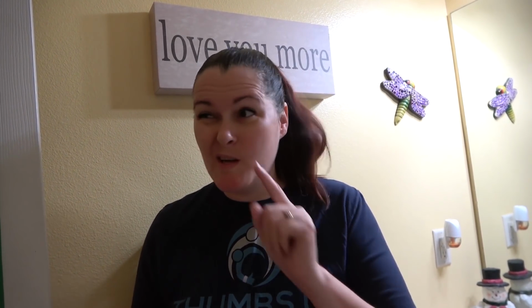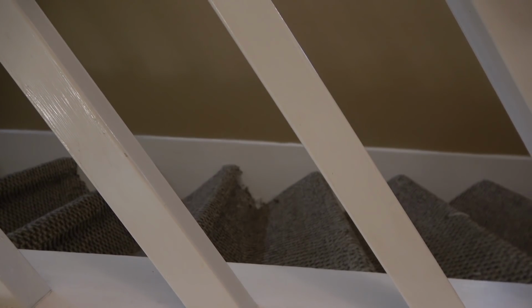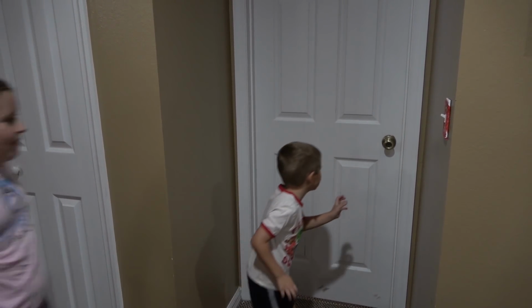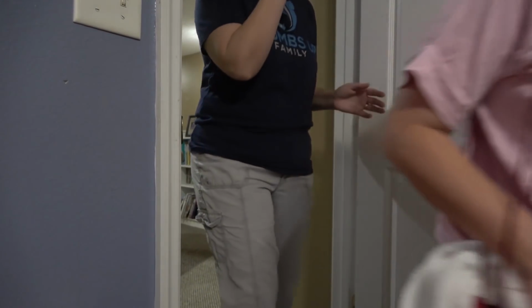Now, gift number 3 needs to be under a tree, but not the one down here. Let's go on upstairs. All right, guys, let's go this way. I'll do it. This is the tree we need.